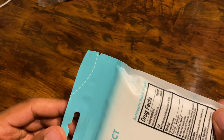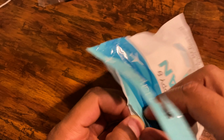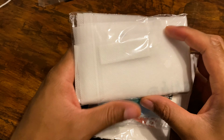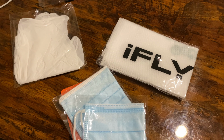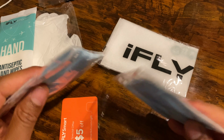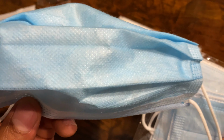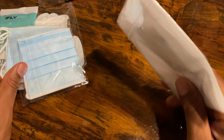I'm going to go ahead and open this up so we can see the face mask inside. So I'm going to go like this and open it up and pull out the mask. All right, so inside you have your gloves, you have hand antiseptic wipes for cleaning. You have $5 off, you can use that somewhere else later. And here are the duck masks inside. I'm not going to open these up, but these are fairly similar to the mask that I showed you right here. Offers minimal amount of protection, but it does offer you some protection. And there comes a headrest in here.